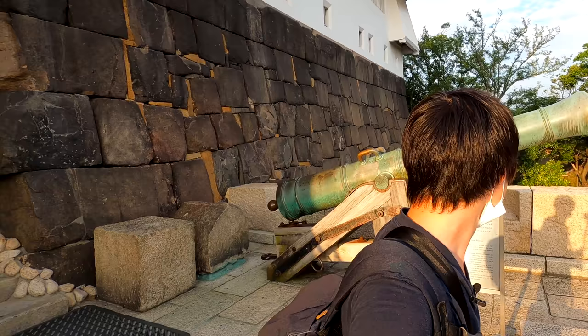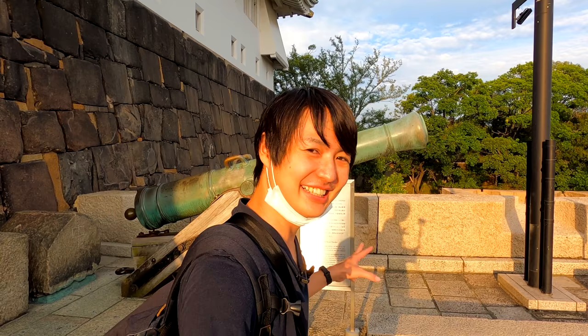Oh, you know what? I totally forgot to take a picture with this gun. Hold on, let me take a picture with this. Alright, so I could take a picture.